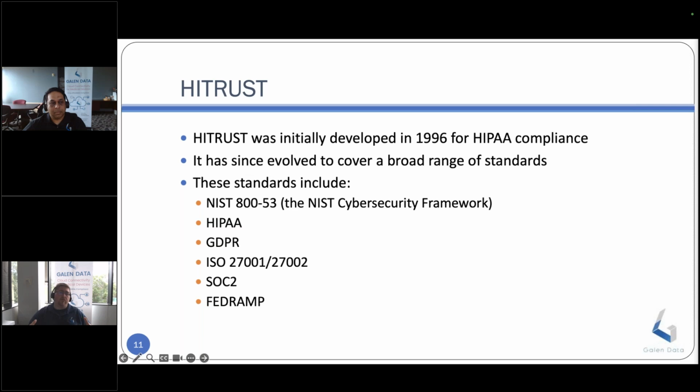The amount of requirements you have to meet is determined by what standards you want to be applicable in your environment. Galen is certified to all of these in our HITRUST certification except for FedRAMP. Next slide, please.